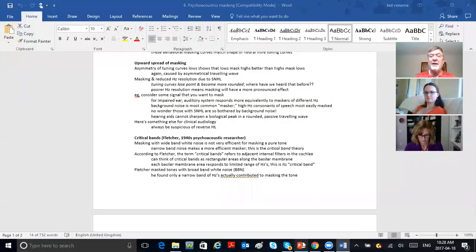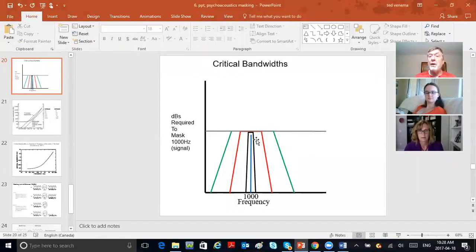The reason why you want to use critical bandwidths is because this black box is less annoying to you. It's going to be softer. If I use a broad band of white noise, you're hearing all the different frequencies at the same intensity to cover one tone. It's like using a truck to drive over a fly. Why not just kill the fly with a fly swatter?